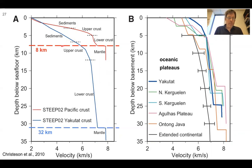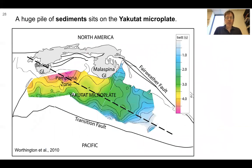And if we see here, the thickness is down to 8 kilometers for this Pacific crust and down to 32 kilometers for this Yakutat crust. It's a very different material between these two sections. And so the authors compare the Yakutat profile shown here in the thick blue line with other profiles of oceanic plateaus in the world, and basically say this looks like an oceanic plateau, a thick oceanic crust of basaltic and other material, some of them being large players in other collisions in plate tectonic history or still active today. So that's a big mystery solved, I think, for the Yakutat crust, that this is an oceanic plateau. And then we'll see some of the consequences of trying to shove an oceanic plateau into a subduction zone. But before that, I wanted to just point out a couple other things.